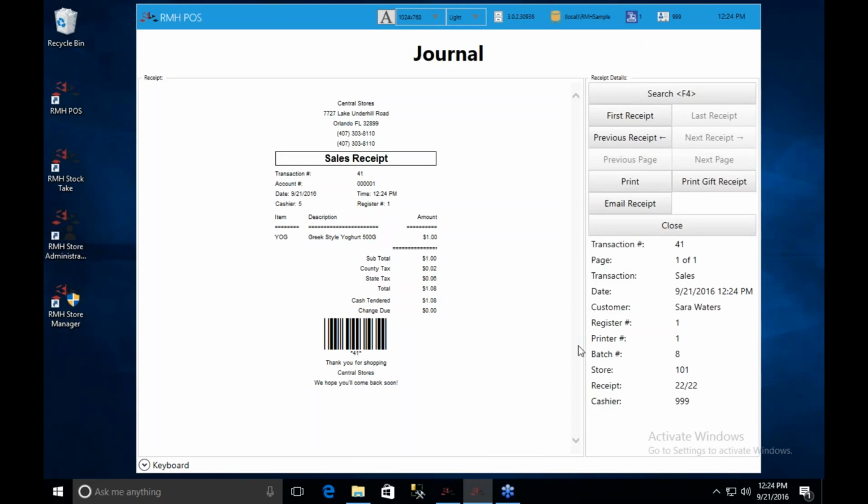The journal, you'll notice, is slightly different than what you're used to in RMS, but the receipt looks the same. There is a different reporting engine built into RMH, and it's also a reporting engine that runs the receipts. So one of the limitations RMS had was you couldn't get all of the information on the receipt. Within RMH, you can get any piece of information that's in the database. You can get that information to be generated on the receipt.